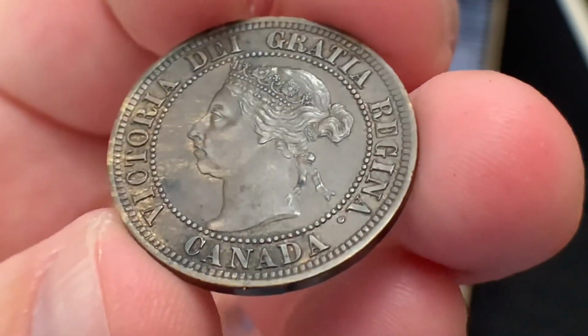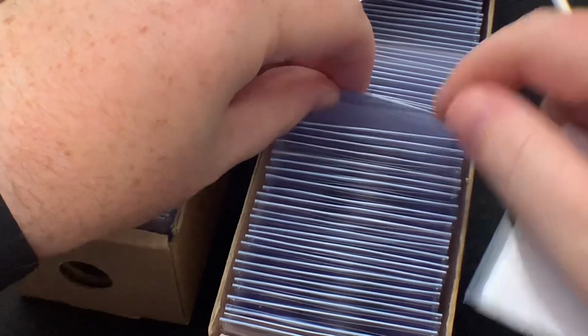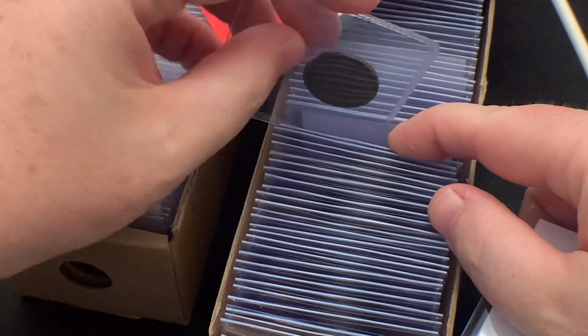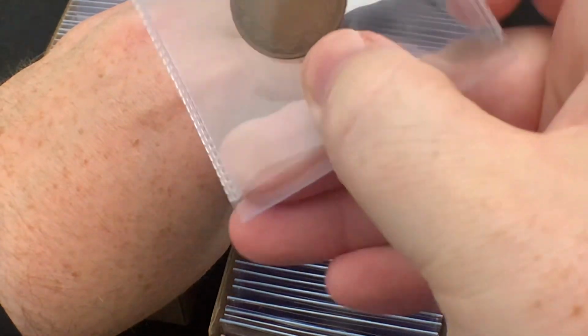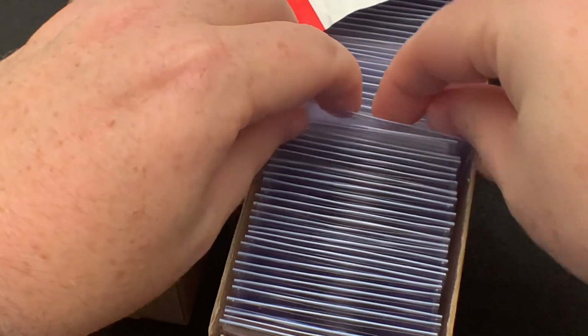I think I go back and forth on wanting to send this off to PCGS or someplace else. Beautiful coin though. Another 1891. Don't think we really need to look at another one. Let's just keep trucking here. This one here. Oh, this is the 1892. There's about 1,200,000 of these, I believe.